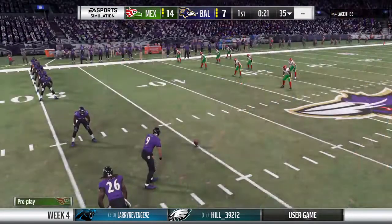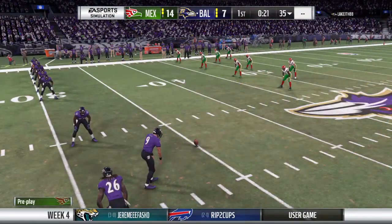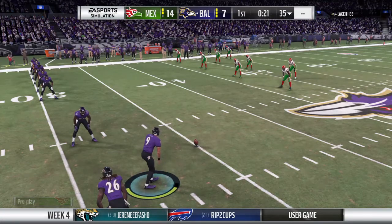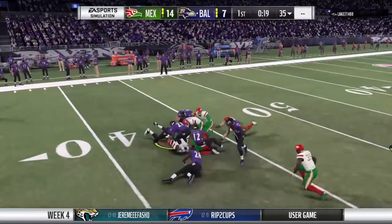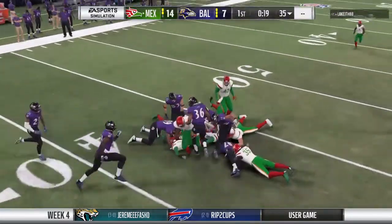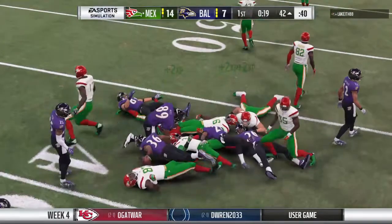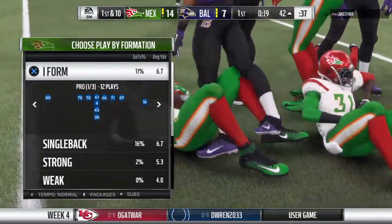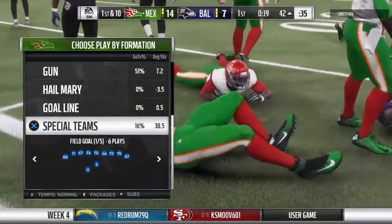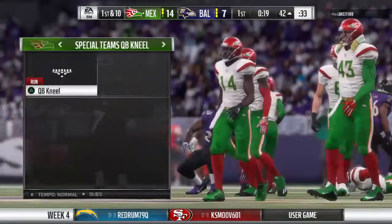Boy, a little panic here early. A first quarter onside kick. And this one won't bounce their way. It's covered up by the hands team. So an onside kick fail in the first quarter. Not sure I completely see the logic there. It's not apparent, is it?